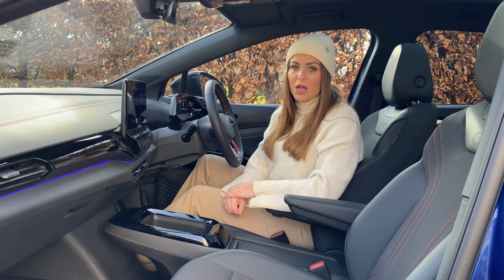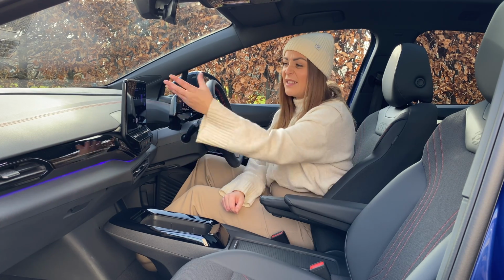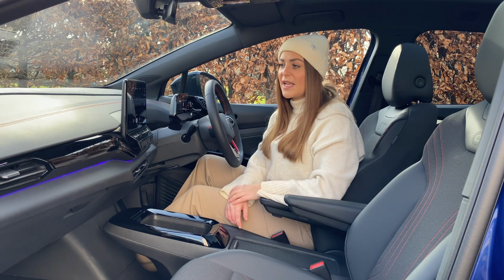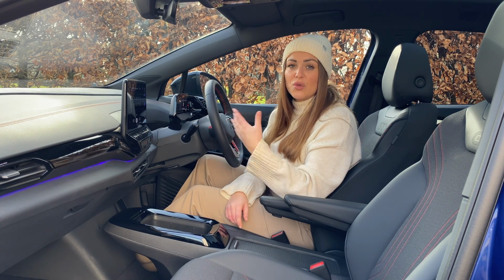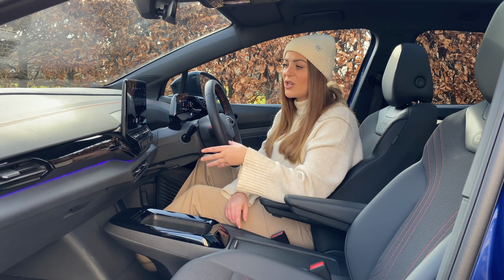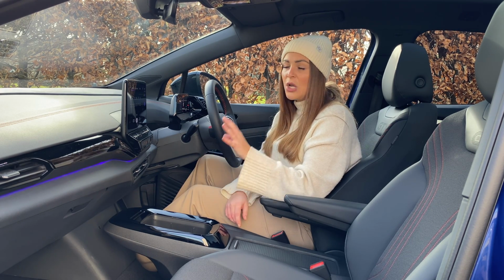So you've got a shortcut to your climate control, and then that brings up the main screen. So I can't really see it being a problem. I really like the smart climate sections. These are to give you shortcuts to things that you may want to use often, including defogging your windows, warming your feet, warming your hands, which I really like.